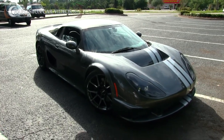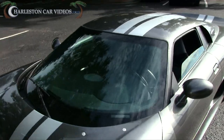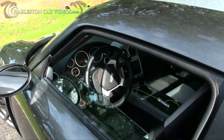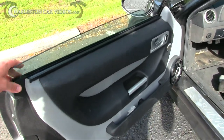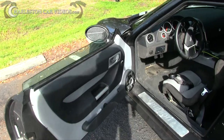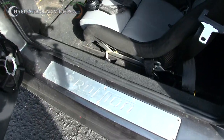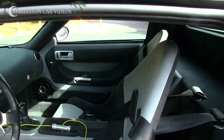He's got it unlocked for me so we can check it out. I mean, he literally just got this vehicle, I don't know if he bought it this week or whenever, but just took delivery of this car. And so your door opens up just like your traditional door, which is fine. It's definitely a track-ready vehicle. That's for sure. I mean, you got racing seats on the inside.